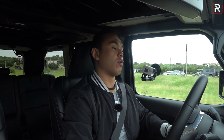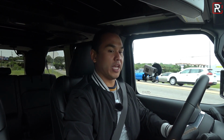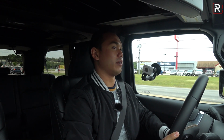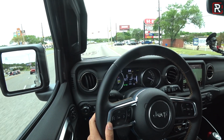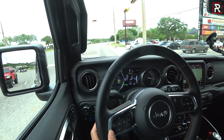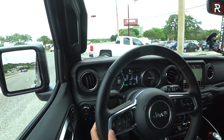Jeep says for maximum acceleration, you actually want to put it into 4x4 auto, which is kind of the set-it-and-forget-it setting, so you don't necessarily need to worry about it when it's slippery outside. All you have to do is basically just floor it. So we're gonna try it now again in 4x4 auto, because remember, 0 to 60 in 6 seconds makes this pretty quick, honestly.